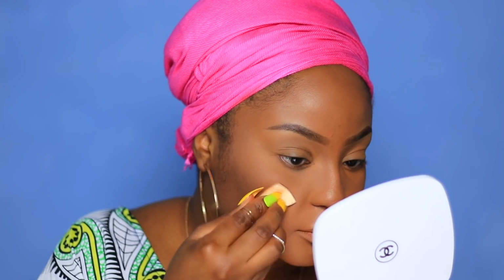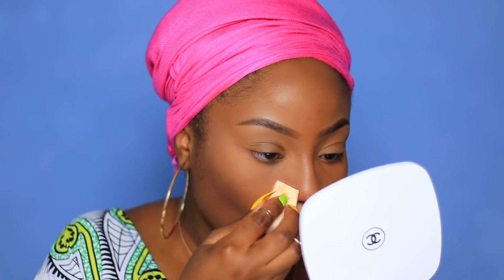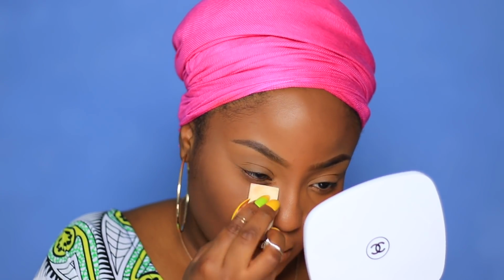I initially was not going to set this, but I'm noticing that the Match Stix Trio does have a bit of a shine to it, meaning that it is a bit less matte than a foundation. Got some of that excess off, and I'm only going to use a little tiny bit of powder just because I'm afraid of this drying down too much. I applied 2 eyeshadows off camera, and while I was doing that, I noticed that underneath my eye started to get a little bit cakey and dry.